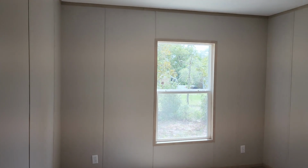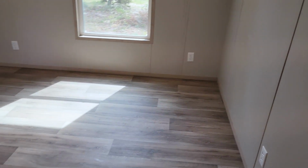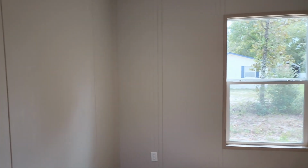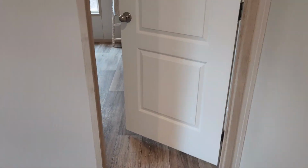This one here has a window, single window, large window that's looking out to the backyard. But look at all the space you got. Same flooring throughout, all this extra space. So you could put this, I mean, you got the option to make this an office or whatever you want, you know, or even like an entertainment area. You could put another TV up there for whatever. All right, let's head out to the other bedroom.